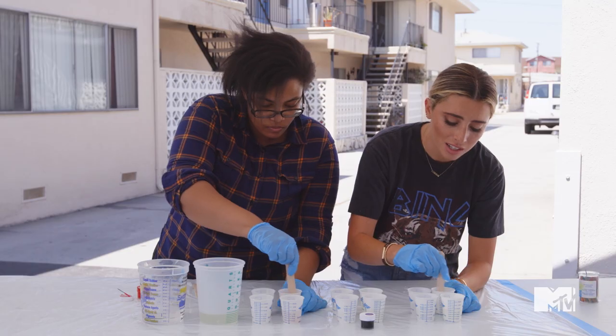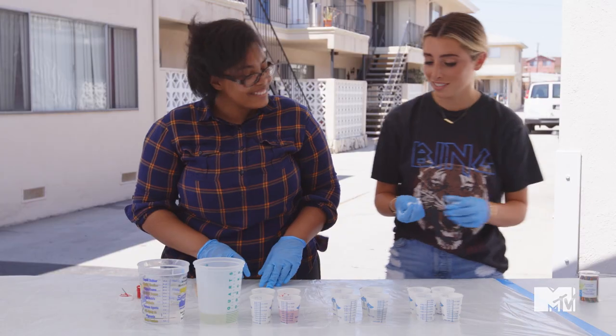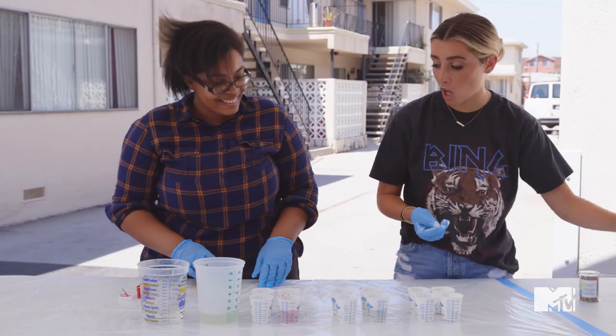We're gonna use these tongue depressors, mix it up. Ooh, yeah. I really like these colors. I hope so, because you're gonna be looking at them a lot.